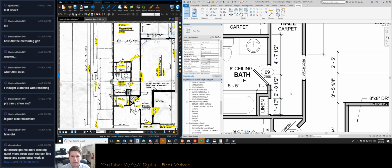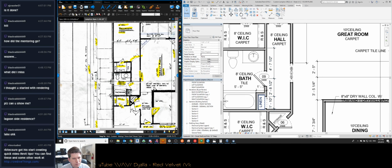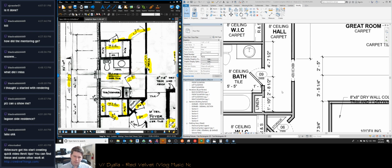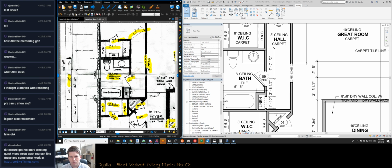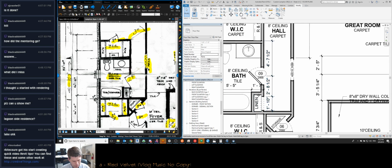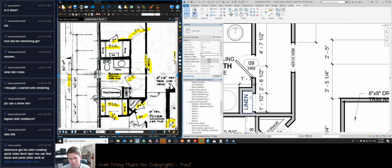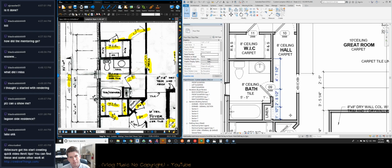See, I think we could actually... This doesn't make any sense. This is just a dead-end corridor here. Like we could make this a linen closet right here. But not designing it.